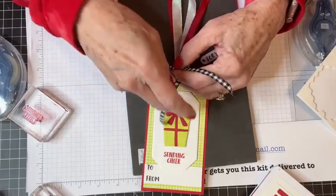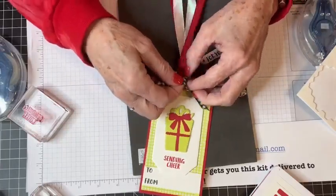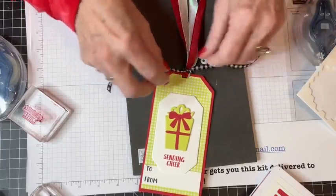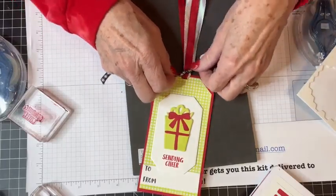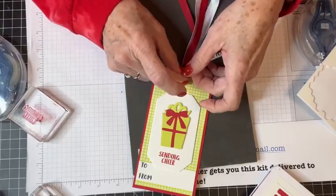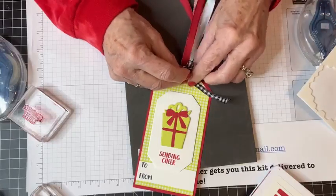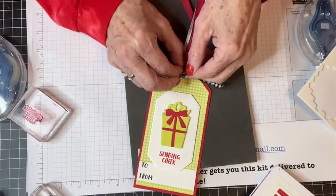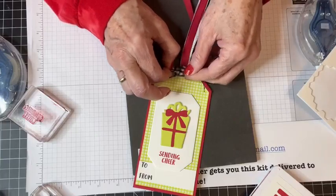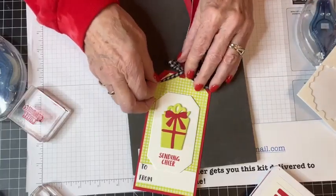So I have an event to go to tonight, and I'm going to have a jumbo tag on my gift. Everybody's going to know it's mine. It's supposed to be anonymous. I think people will know that it's my gift, but that's okay. It's part of gift giving, and my mind is having a special tag or a card in your gift, right? There we go. What do you guys think of that?